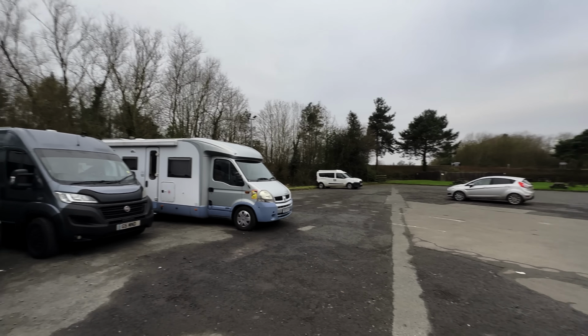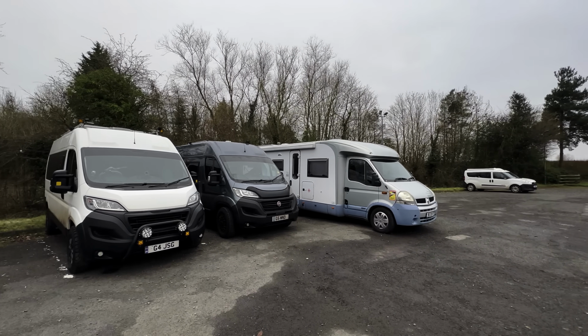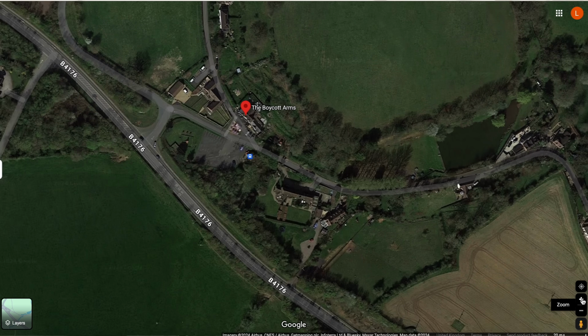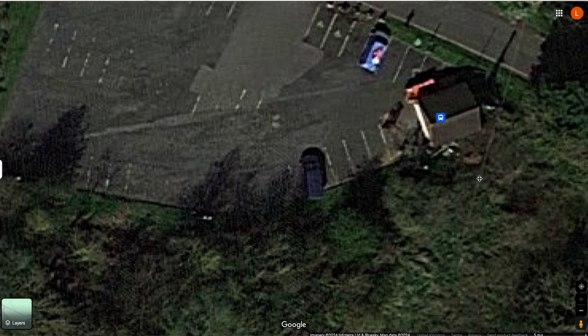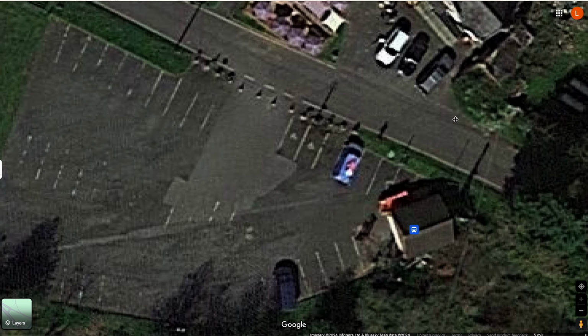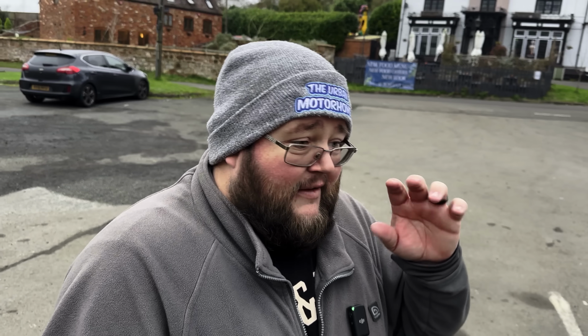My first top tip with pub stops is use Google Maps. You can just type in pubs, but then zoom in and look at the size of the car park. If it's tiny, then motorhomes are big relatively, all the way, shape and form. Even vans are big. So if you've got a really small car park, it's not gonna work. So I would always zoom in, have a look at the car park, and if it's a big car park, then you're pretty much 99% of the time onto a winner.